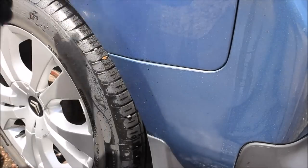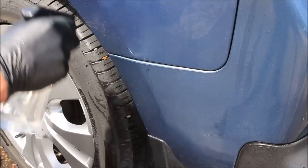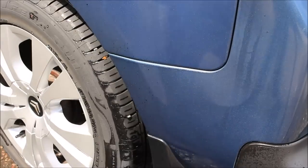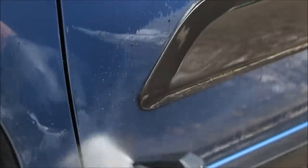Now it gets around to the non-review products. This is just a tar remover. Probably work out which tar remover by the shape of that bottle. Answers on a postcard to which tar remover you're using. Allow this to dwell for several minutes. It is caked in tar. You'll see it start to react to it straight away.